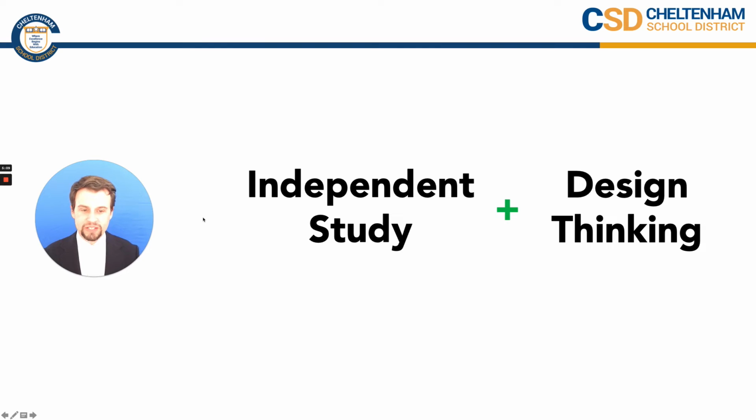So that's where this idea of combining two things together has come about. The first piece is an independent study, which is relatively self-explanatory. However, a traditional independent study is where a student identifies something they want to learn about or do, and they more or less on their own engage in that work. A separate component is something called design thinking, which we're going to talk about in a moment. But what we have done is incorporated and pushed these two things together. It's a design thinking course that is built around an independent study.